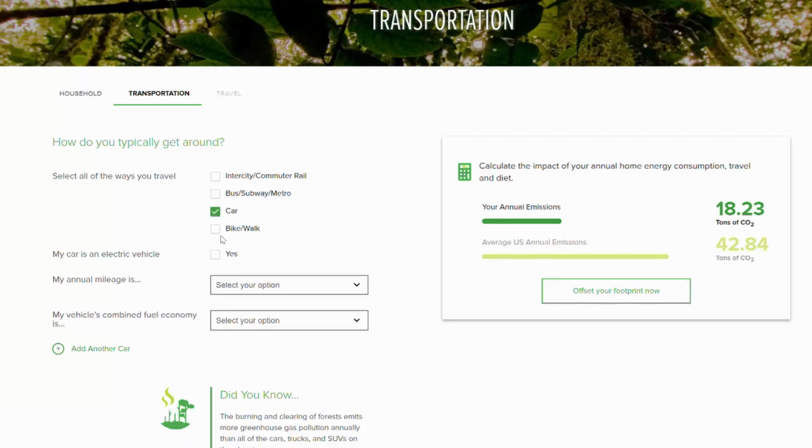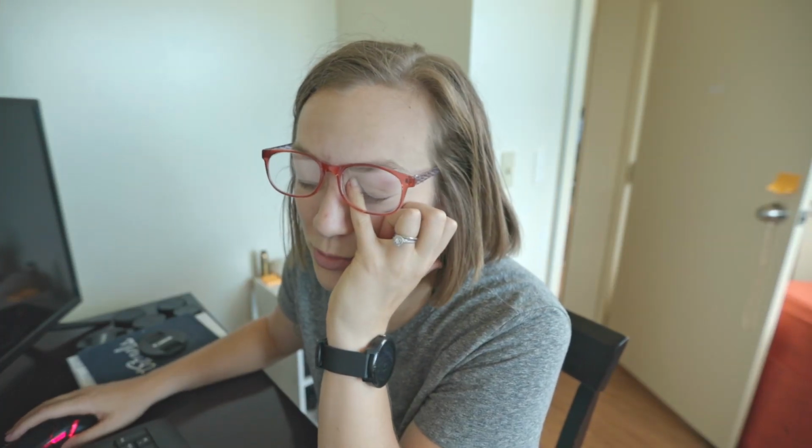This is another unfortunate thing. Okinawa has terrible public transportation, and that's because it's a tiny island. So I use a car, but I also bike and walk. I've been biking and walking a lot more recently. Annual mileage. My car's in kilometers.